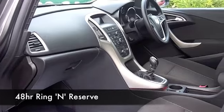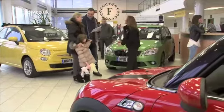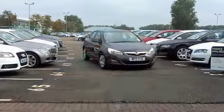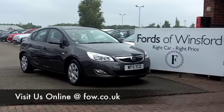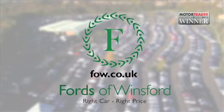Why not ring and reserve, and we can hold this car for you for up to 48 hours. There's no obligation, no deposit. Bring your licence with you. You can have a test drive, discover at your leisure. This one's waiting for you at Fords of Winsford.